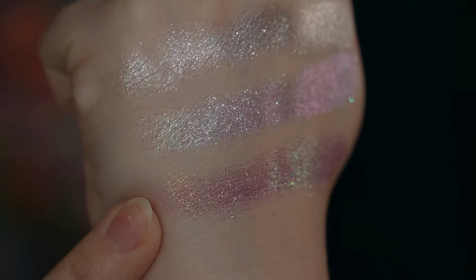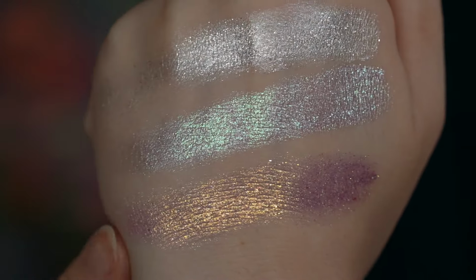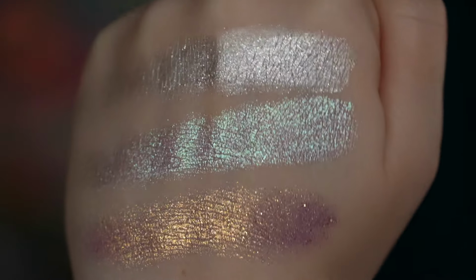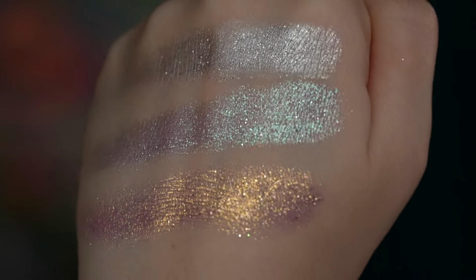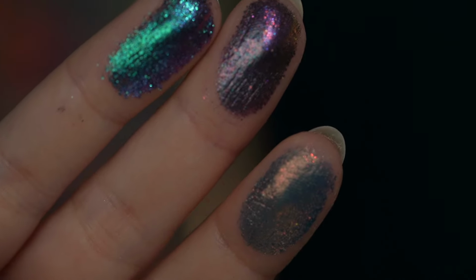I immediately thought of my shade from the Light Scatters palette when I first swatched this shade, and I did include that one in the comparison swatches. It's very, very similar to that one, but it does have a little bit more texture than the shade from the Light Scatters palette. And the next 3 shades are Written in the Stars, Saturn's Aurora, and Magnetosphere.